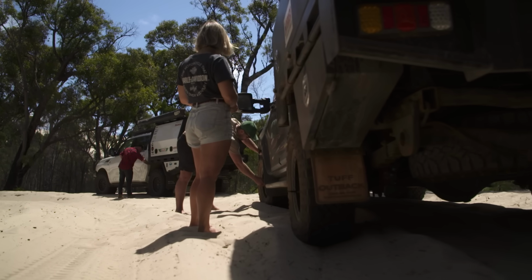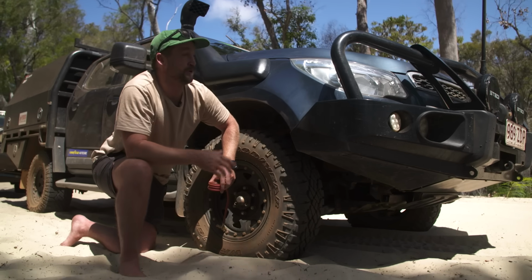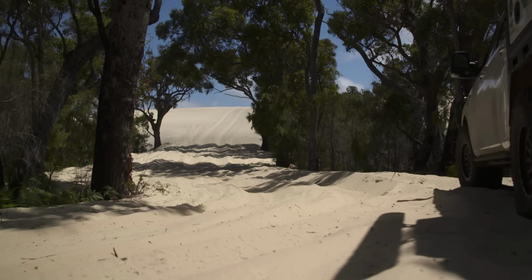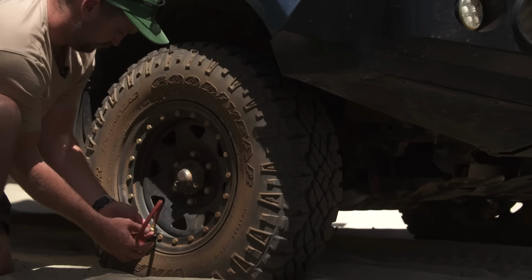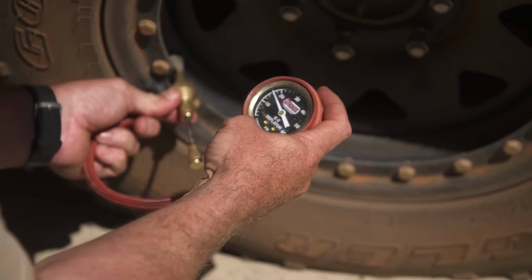We've just pulled up here at Yeagerup Dunes, so getting a look at the first one here, it looks pretty gnarly. So we're going down on the PSI, going to drop down to 14 straight up, and then if we struggle, we might go down a little bit further.